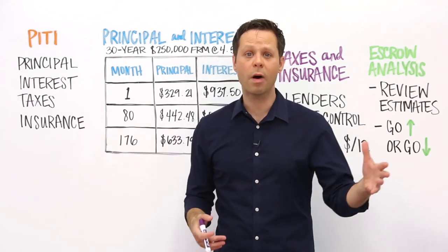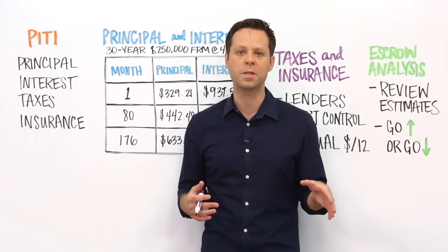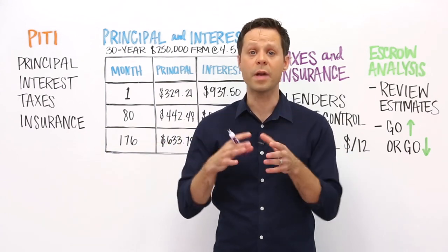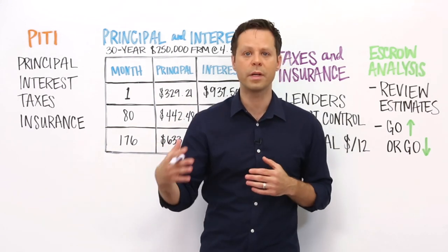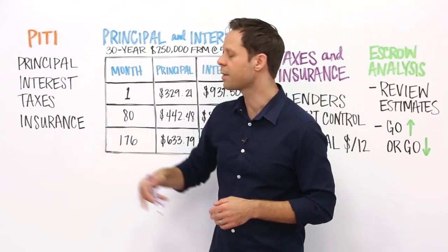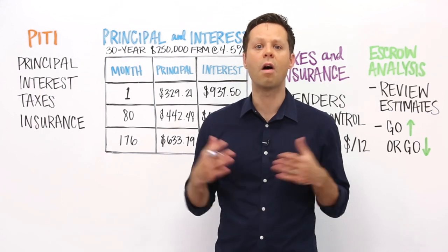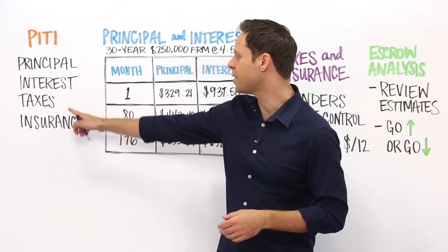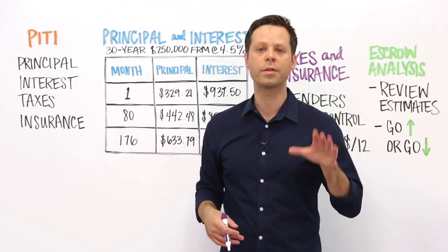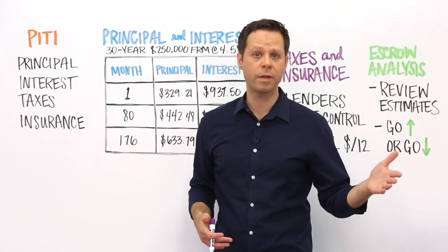Now, as a service to borrowers, VA lenders will often collect a portion of your annual property tax bill every month. The lender or servicer puts those funds into an escrow account and then pays the bill on your behalf when it comes due. And last, homeowners insurance. Mortgage lenders will require borrowers to have sufficient insurance on the property. And just like with property taxes, lenders will escrow a portion of your annual homeowner's insurance premium every month and make sure the bill gets paid when it's due.